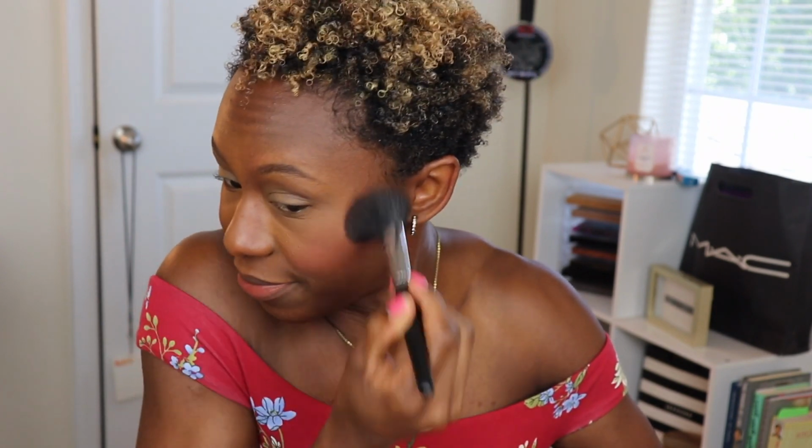And it's a good neutral shade too, so that's perfect. Yeah, and it doesn't have any shimmer in it, so it's legit just gonna give us the color. And then we can place our little bit of highlight right over it. All right, we've got our blush on.